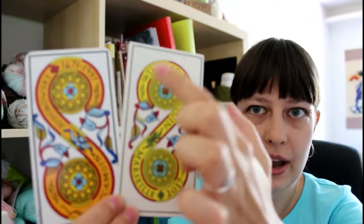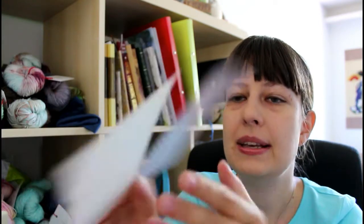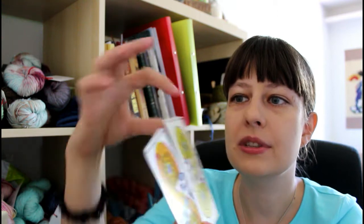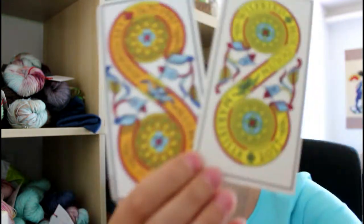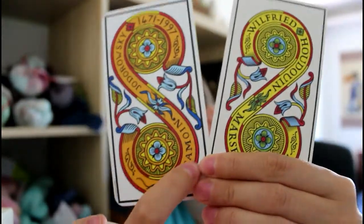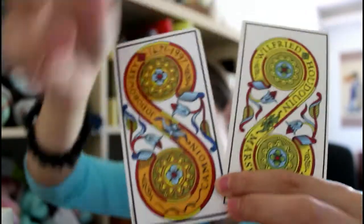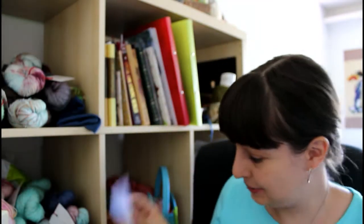I would be skeptical again, but for the fact that because you have the name of the card maker here, it actually makes sense to start from the top of the card rather than from the bottom. Look at that. Here you start like this, and in this direction you start from the top to the bottom. So again, it makes sense. I'm surprised myself, but yeah, it does make sense.